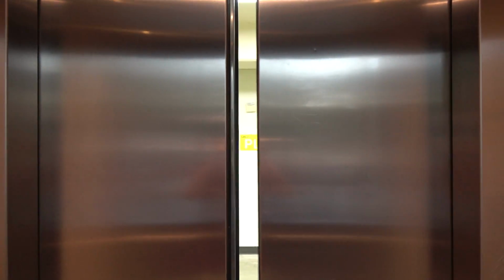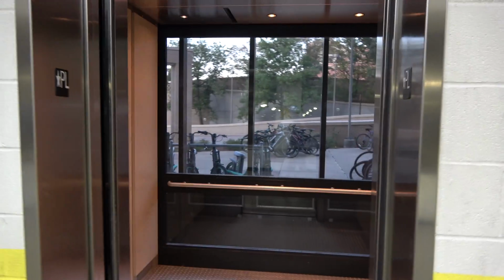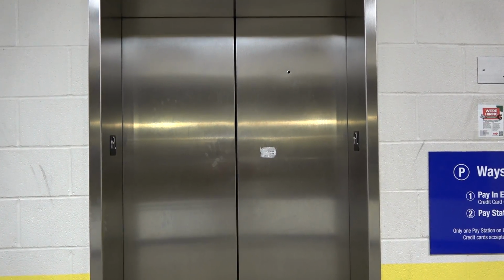Here we are at the main level. See if the bell works. It barely chimes. Anyways, there it goes. And that's it.